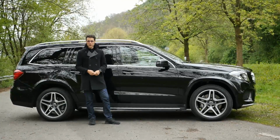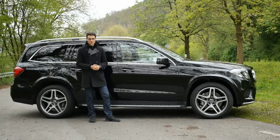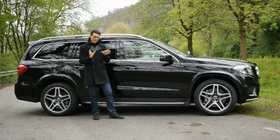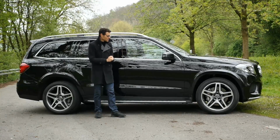5 meters 12 or 16 foot 8 is the total length of the GLS, and we can really say this is a full-size SUV even in the US. Sometimes it's a different perspective between Europe and US on what is a full-size SUV. This one is surely one.